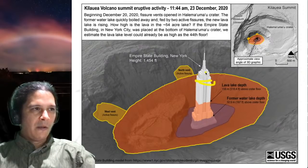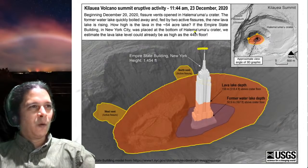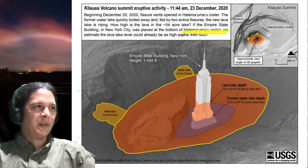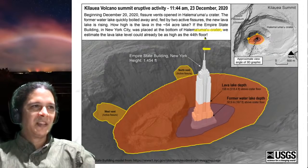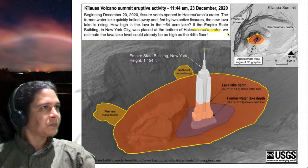So the actual top of this thing, 1454, is a little bit lower than where the lava lake would have been in 2018, which would have been about 1600 feet, 1650, somewhere in that range up here. So a couple hundred feet short, but the top of this thing is pretty close to where the crater floor was before. If that makes sense.